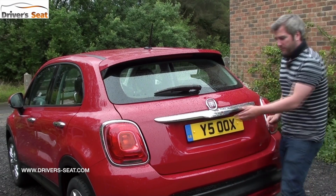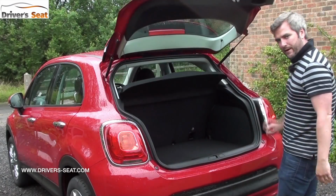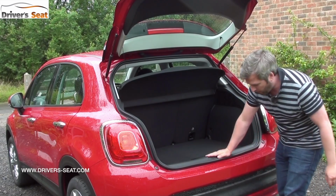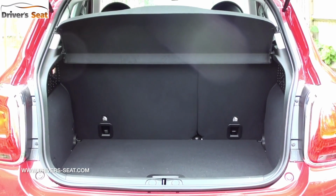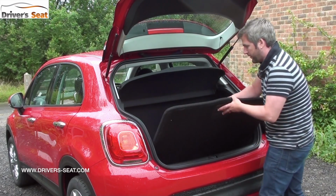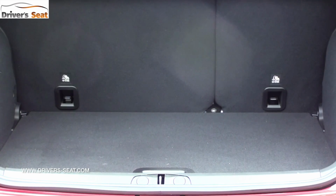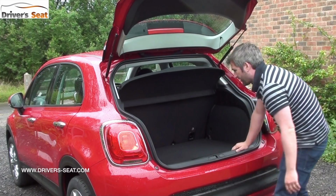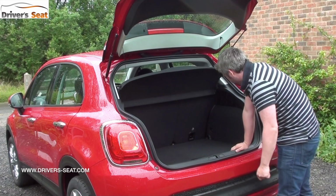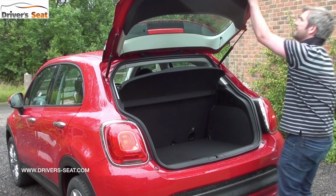The boot's got 350 litres of capacity, which is about the same as a Nissan Juke. It's quite a high load lip, but there's not then too much of a step down to the boot floor. That's because it's adjustable, and this panel can be lowered significantly to add even more space, which is great. However, there's no bag hooks, there's no charging points. It's all pretty basic, really.